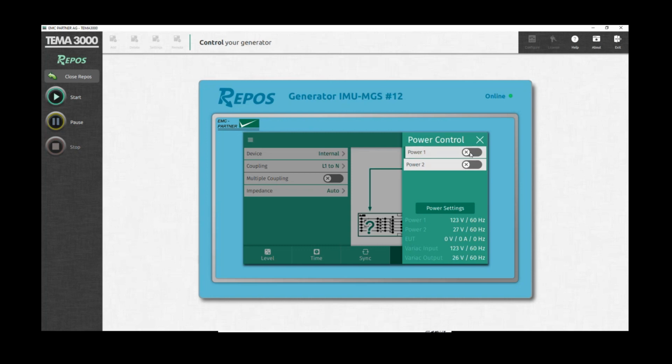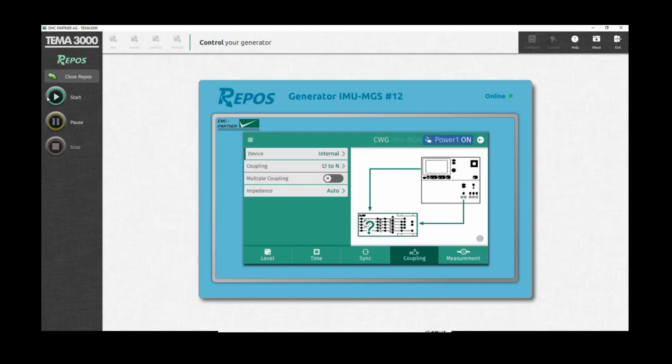If I were to switch power 1 on, the grid power, it gets switched on to the EUT. So now my EUT is powered on, it sees the voltage, it's going through the CDN. So let's go ahead and start this test.